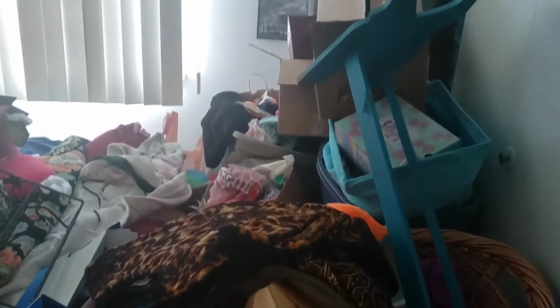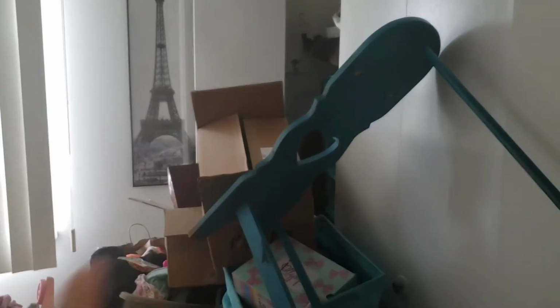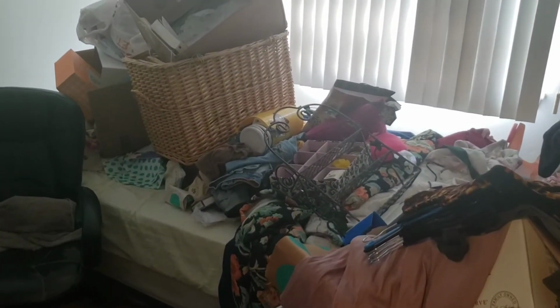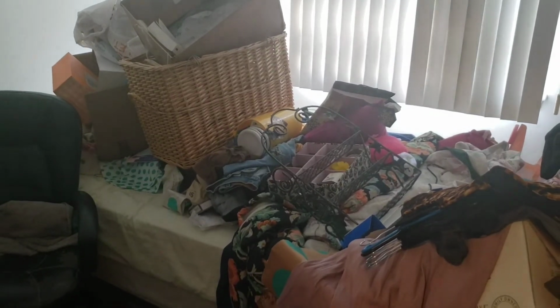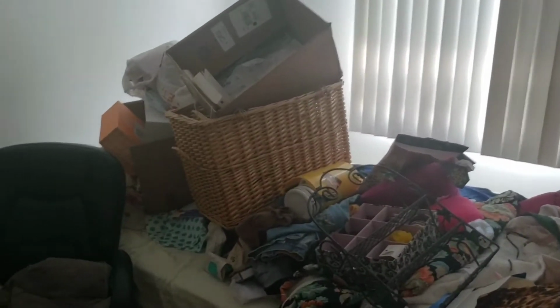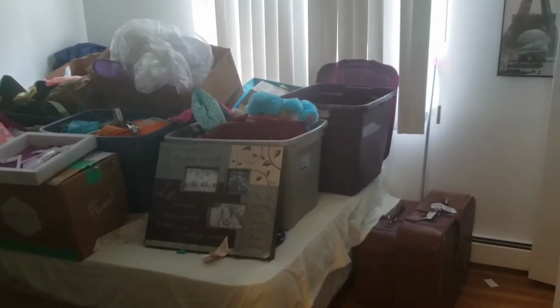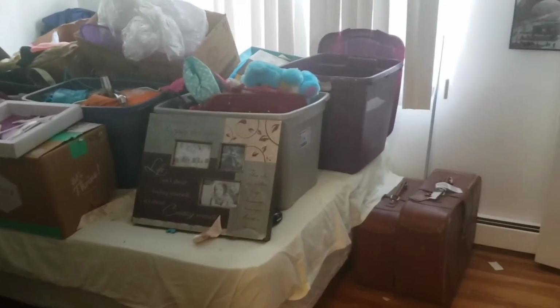There's my actual suitcase that I don't get to use to go anywhere. And then there's a closet full of clothes too that I'm going to get rid of. So definitely keep watching. I'll do a clean out and then we'll show you the before and after, once I have everything organized and eventually decorated.